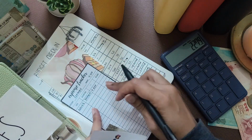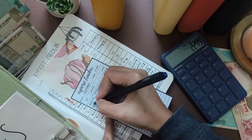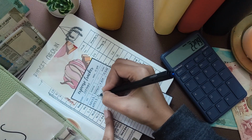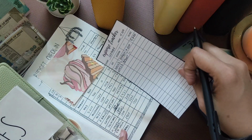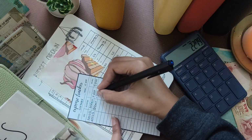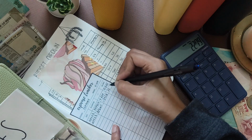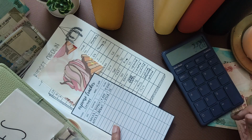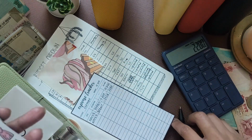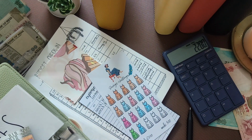So here when I'm stuffing 600, I have 5700, and then in November I spent 3421. So now I'm left with 2279. So I'm just going to round it up, 3420, 2280. Okay, let me just grab a pencil so that I color it.